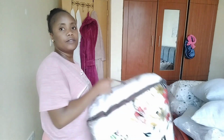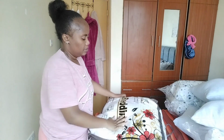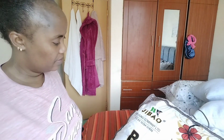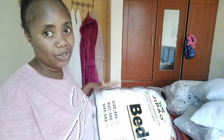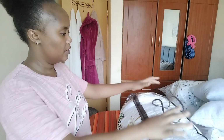I got myself a white duvet. It's quite nice. I wanted a 7x8, although the lady said she'd sent a 7x8, but I'm kind of doubting that's what she sent, because as per this thing, the maximum is 6x6. So I think she lied to me, but I'll test it on the bed, but not today, and then see how big the duvet is. So those are the things that I've gotten so far.